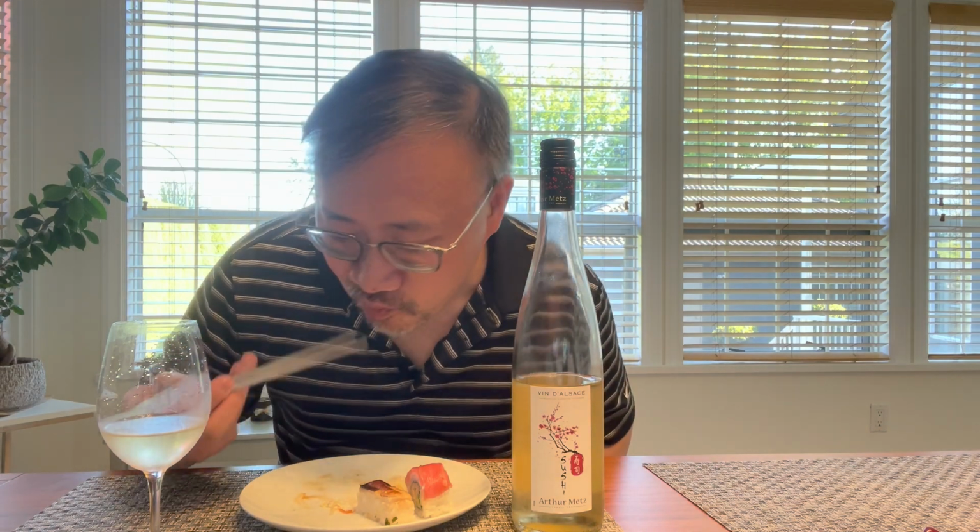And now for the real test. I've got some great sushi, Iburi sushi from a local restaurant here called Minami. I'm going to try and taste a little bit of that with the wine and see how it goes. I think it's a good pairing. I wouldn't say it's the only pairing that you could have with sushi, but it is quite nice and quite pleasant.